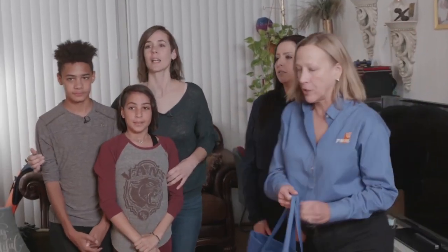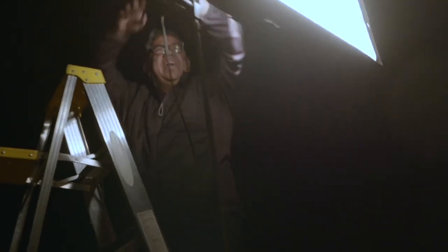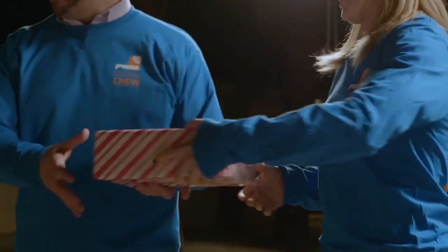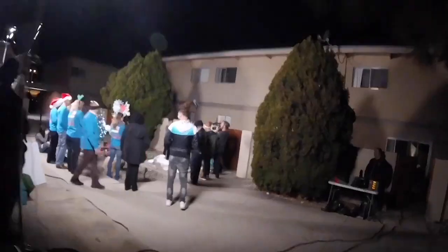Pat, would you mind closing the blinds real quick? Oh, sure. So there's the incredibly inexpensive light bulbs that you can get at the store. They're called incandescent light bulbs. But the most energy efficient ones are LED light bulbs. Mm-hmm. And they might cost just a tiny bit more at the register, but they're really going to save you a ton of money on your PNM bill.